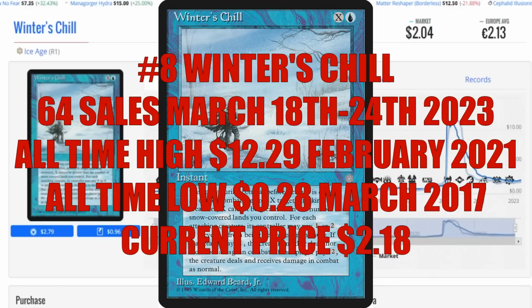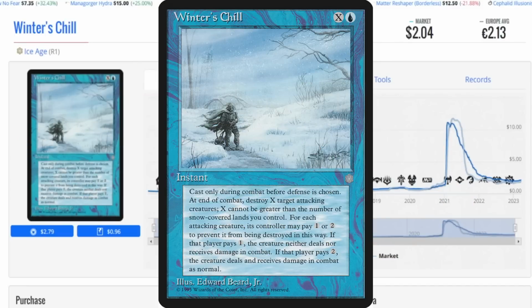And of course, when you read this card closely, in case you missed my other video, you can go back and watch it, but just in case, this card has a lot of text. There's a lot of reading to do. It is 1 blue plus X, but it's not X generic. Pay attention to the card. It says, cast only during combat before defense is chosen. At the end of combat, destroy X target attacking creatures. X cannot be greater than the number of snow-covered lands you control.